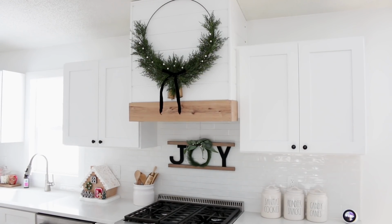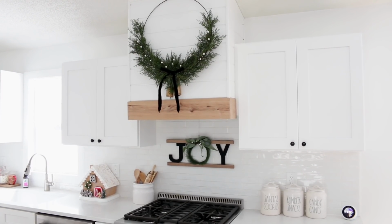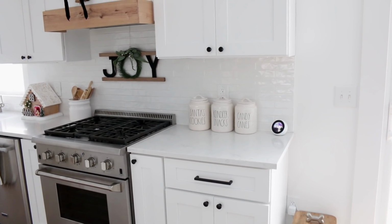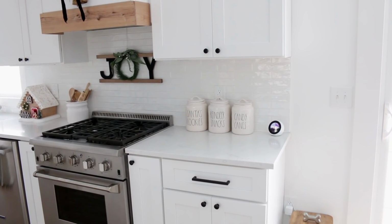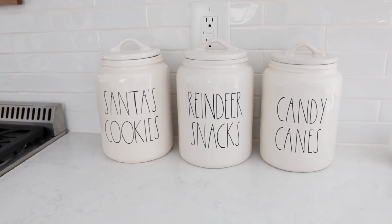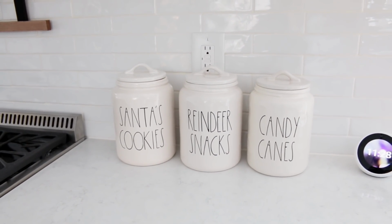This is our first Christmas since we remodeled our kitchen, so I was very excited to be able to decorate, and having a range hood, I just love being able to hang a wreath up there. I think it looks so pretty. I did end up adding some Rae Dunn on the countertop, so I wanted black and white over here, so I just ended up adding some decals to some of my other Rae Dunn canisters. So I just have a Santa's cookies, reindeer snacks, and candy canes. I really wish they would make more Rae Dunn Christmas in black and white.